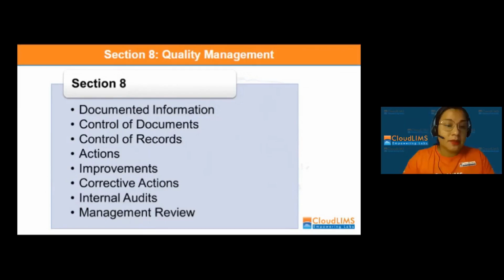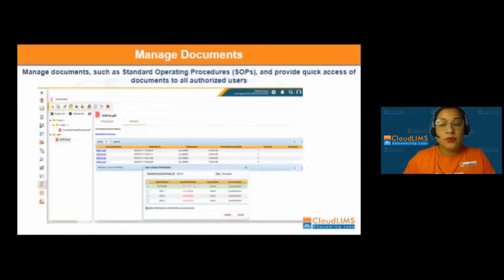So, how can LIMS help you with this? Well, it helps you to manage all the documents, such as the standard operating procedures, and provides quick access to documents to all authorized users. So LIMS manages these internal and external documents, not only SOPs, also consent forms, quality management manuals, records. The LIMS tracks the revision history of each document to ensure that staff members access only the latest version. Remember, it has to be updated. And it also provides role-based document access rights to the staff, providing controlled access to confidential documents.